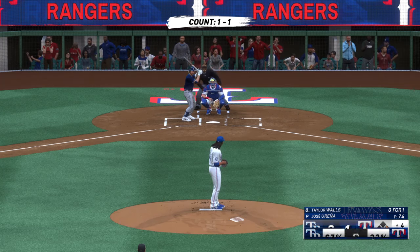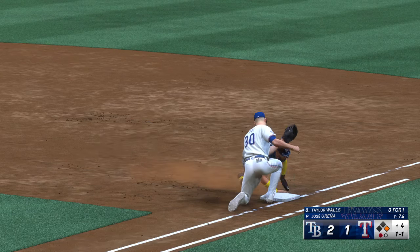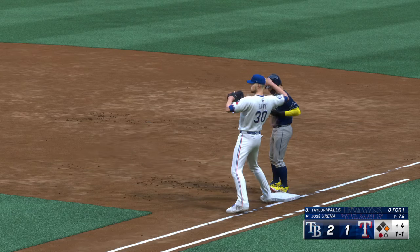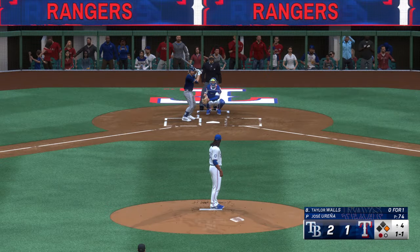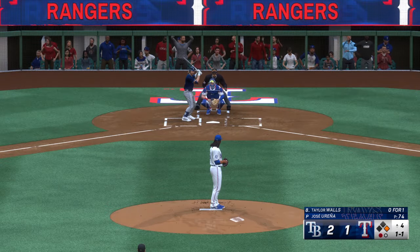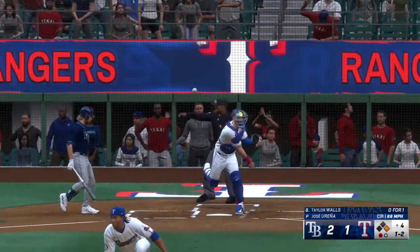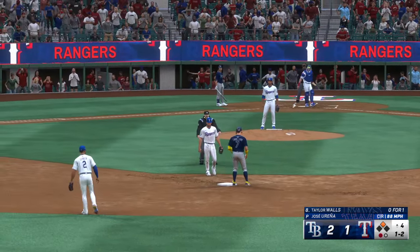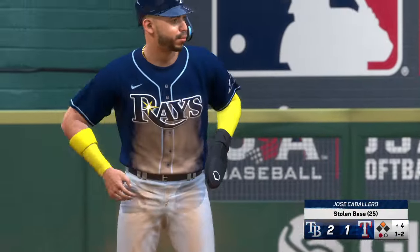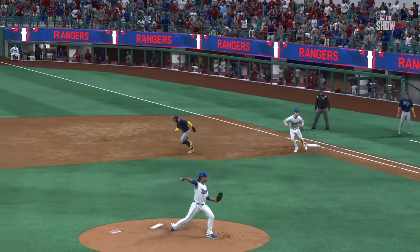Taylor Walls next to hit for the Rays. Throws to first, and he's back in safely. And he deals. Runner on the move. Strike in there. Throw to second. Great jump. And that is a stolen base. It wasn't even close. Well, he picked over once just before the pitch to check on him, but that didn't seem to slow up his jump on the pitch at all.